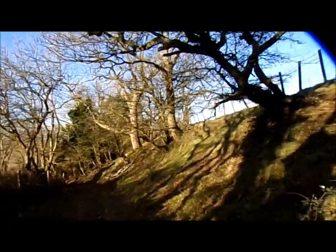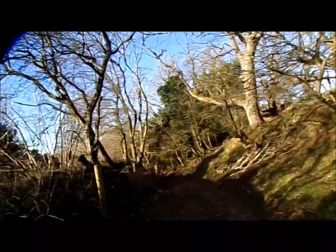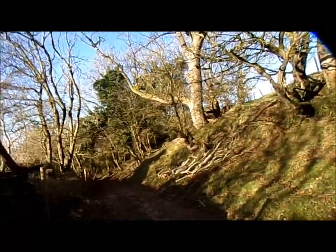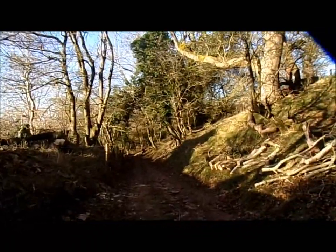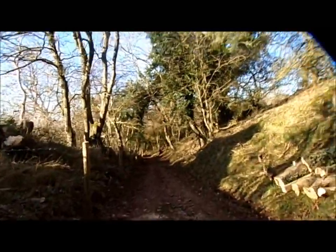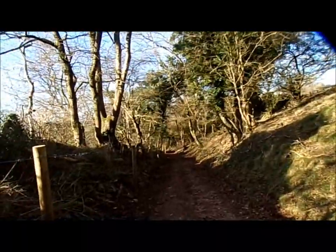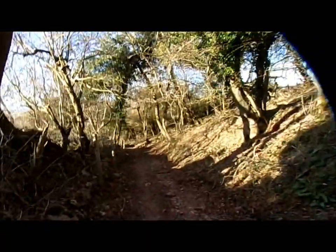Now, what's fortunate about coming down this now, before heavy rain comes in a couple of days, before the thaw sets in and we don't have the harder ground, is that this route is very dry. It's usually very, very boggy down by the gate, down the bottom.